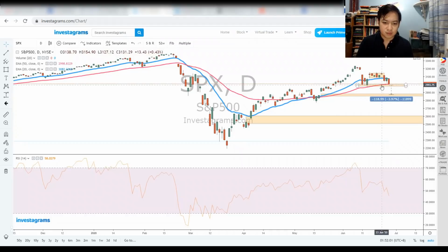So having this warning sign or showing you my analysis of a potential breakdown in the global markets in the USA doesn't mean that you have to run away easily, right? We can still have our investments, we can still ride some trends, but we have to have that mindset that from here on we have to be more careful.